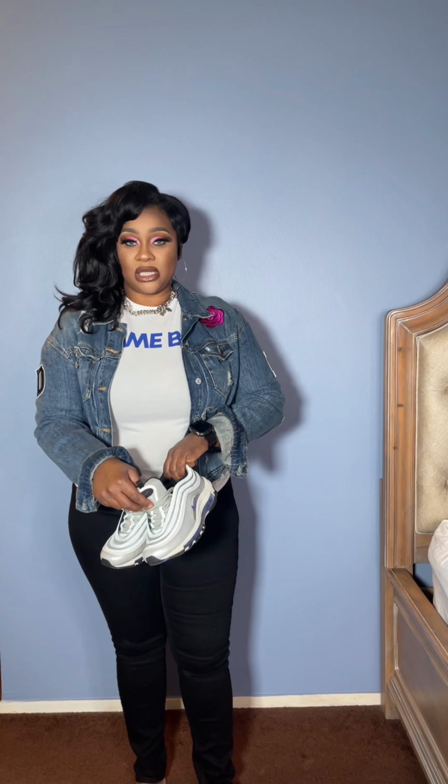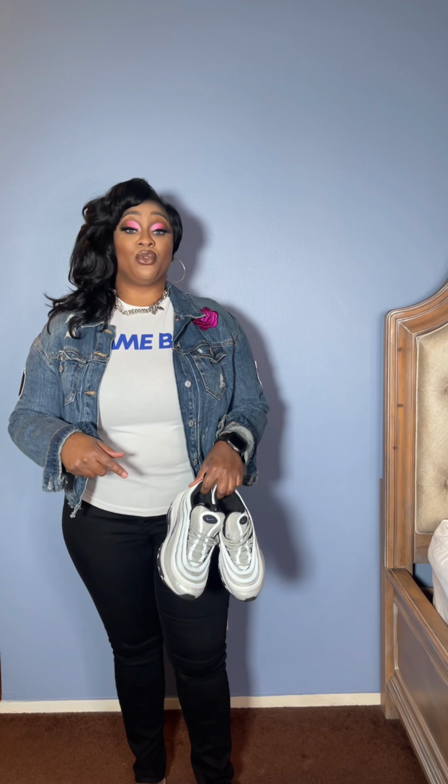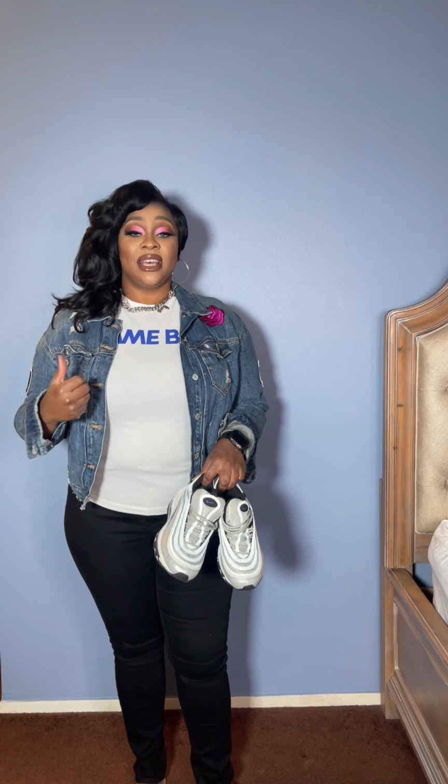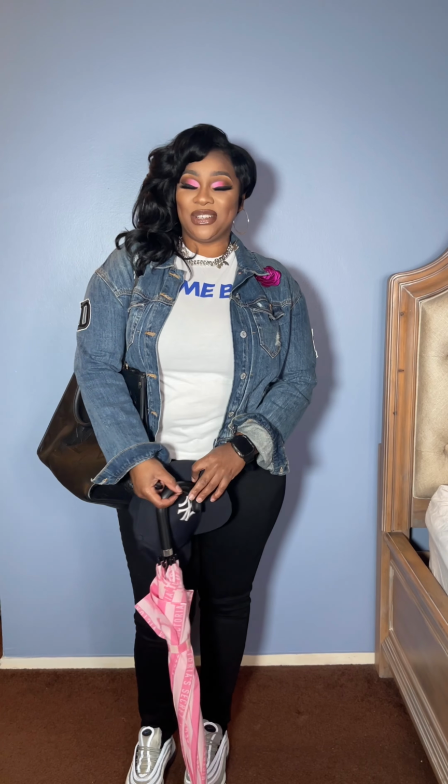So, it's time to put the sneakers on, but I'm not going to leave right now because I'll have to retake them off and then leave. So I'm going to just show you guys exactly what everything looks like together. And then I'm going to leave because I don't wear shoes in my house. But I wanted to come on and show you guys the final look.